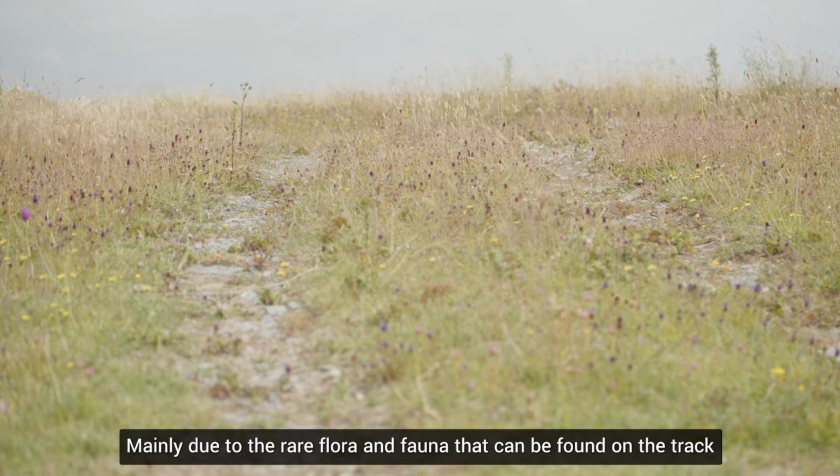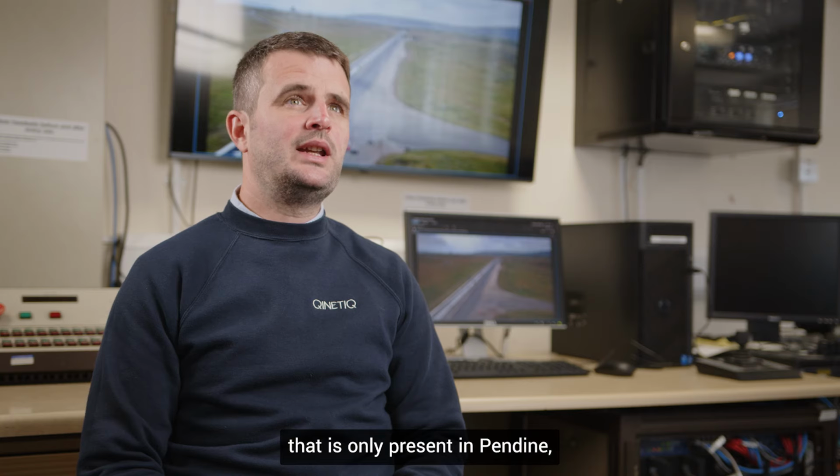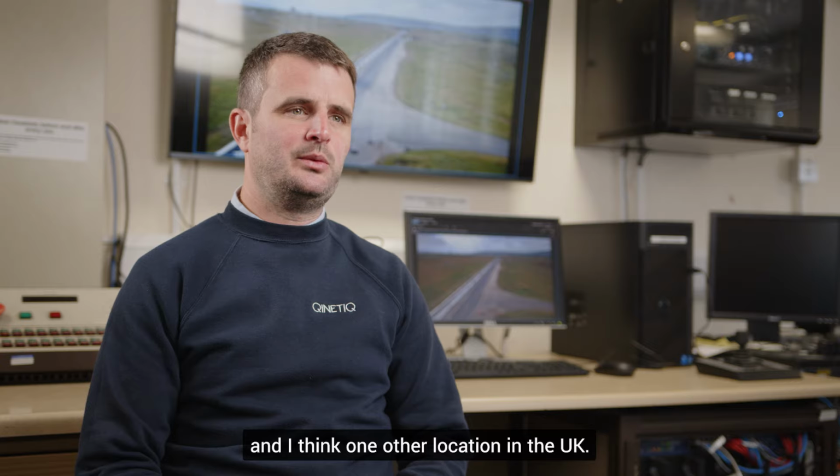So the area surrounding the test track is a treble SI, a site of special scientific interest, mainly due to the rare flora and fauna that can be found on the track. It is only present in Pendine, and I think one other location in the UK.